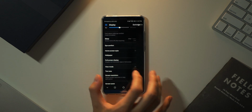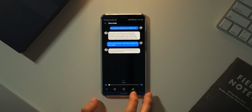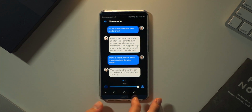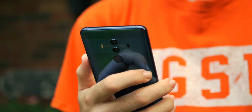Except one thing, and it doesn't have to do with hardware, it's more a software issue. The scaling is just a little bit weird. There's a small, a standard, and a large setting, and neither of them are perfect. I find the small setting way too small, the large setting way too big, and unfortunately, the standard setting is not just right. It's a little too big for my taste, but I don't think it's a deciding negative factor, and it doesn't really take away from the experience you get using this phone.